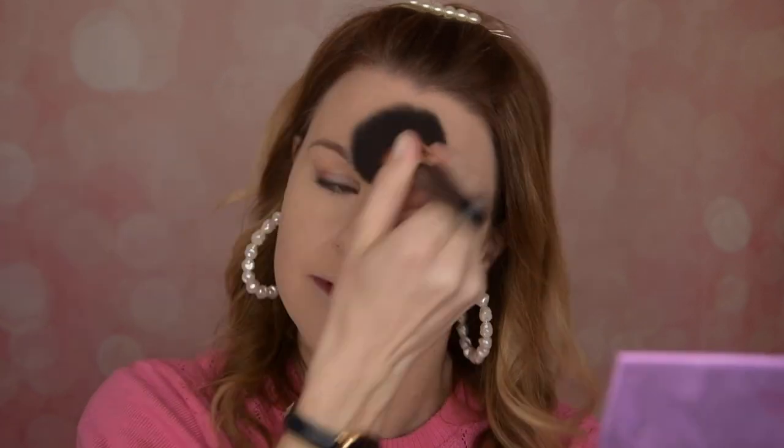I don't need that much of this powder actually. I'm just gonna do it like this. Okay guys, this looks good and let's move on. What do we have?